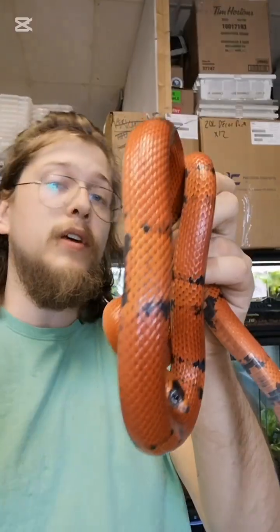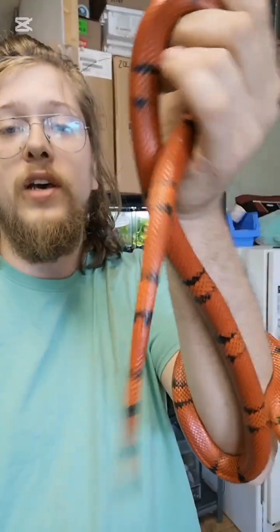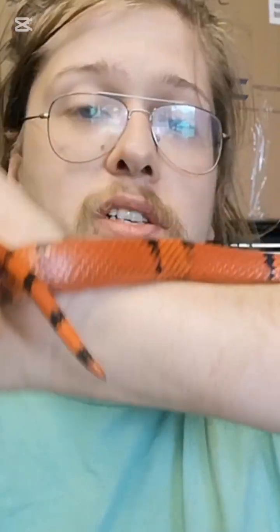When one animal looks like another animal, that's called Batesian mimicry, but not always. This Honduran milk snake throws coral snake vibes. That's kind of what it's going for, not consciously, but selection pressure has led to this. This looks like a very poisonous, dangerous snake.